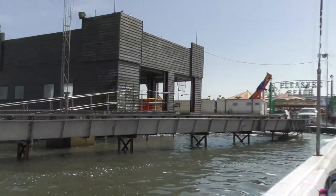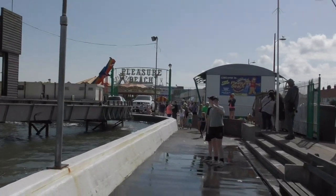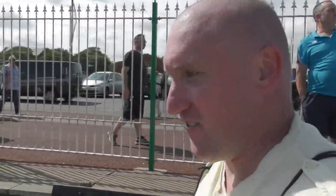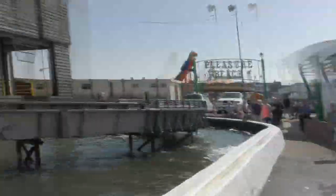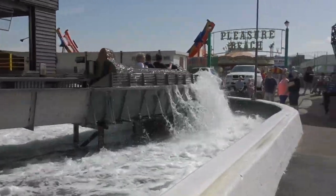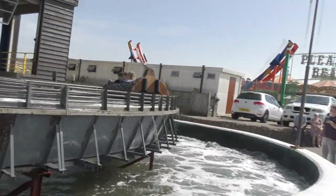Of course, you've got one of the oldest roller coasters in the UK here as well, the roller coaster, which is one of my favourites. It is brilliant, isn't it? It's a great ride. Yeah, it's one of my favourites. Absolutely love it. With the onboard brakeman on there, so we'll check that out. Yeah, and have a really good day here at Great Yarmouth Pleasure Beach.